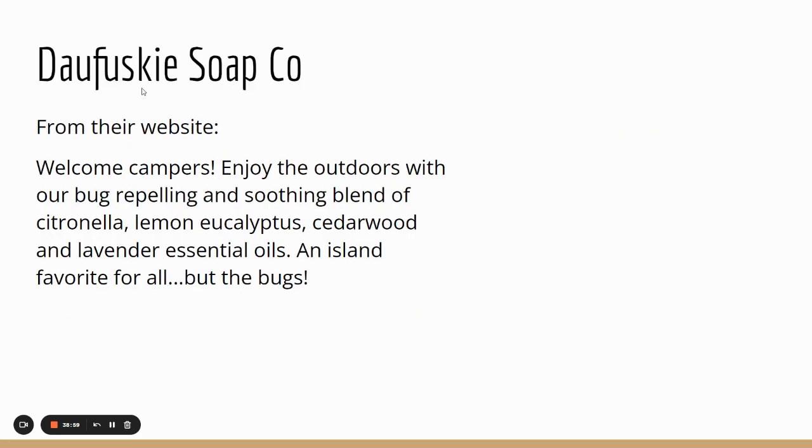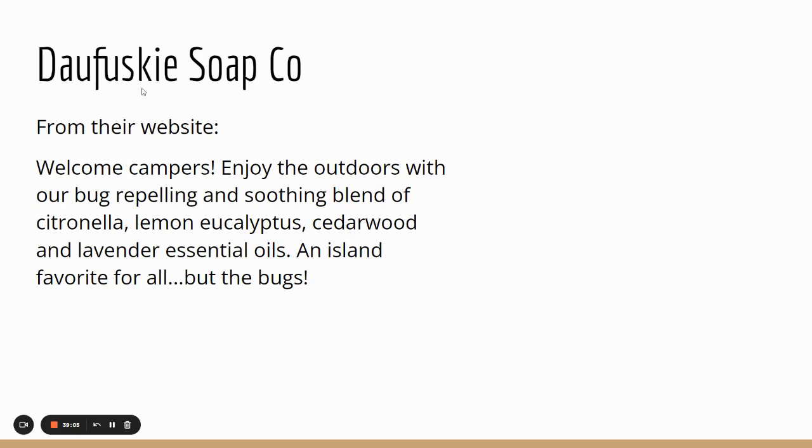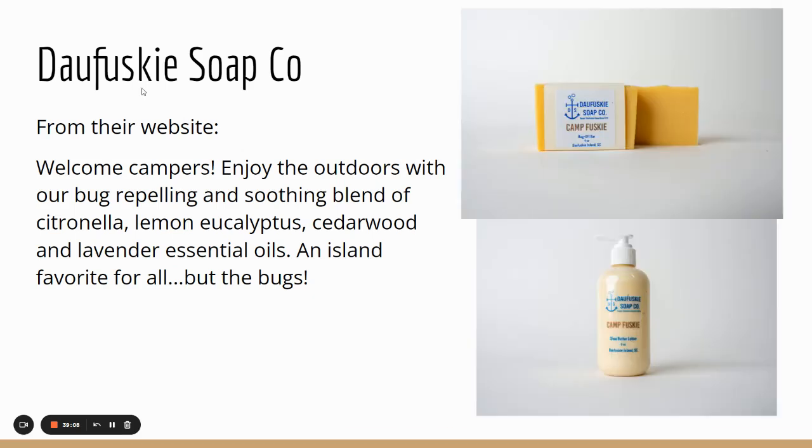Daufuskie Soap Company, this is from their website. It says, "Welcome campers. Enjoy the outdoors with a bug repelling and soothing blend," with all these different essential oils that they are using. So you can get this soap or this lotion that works really great.